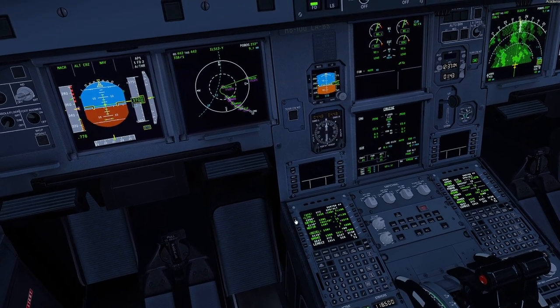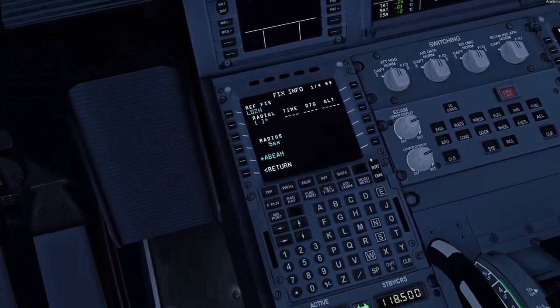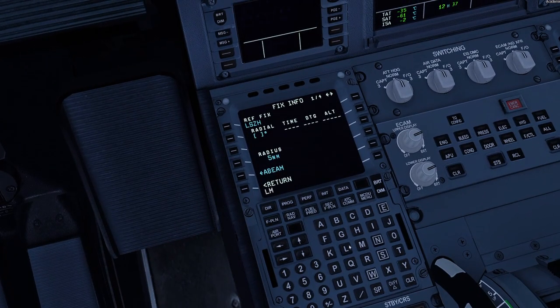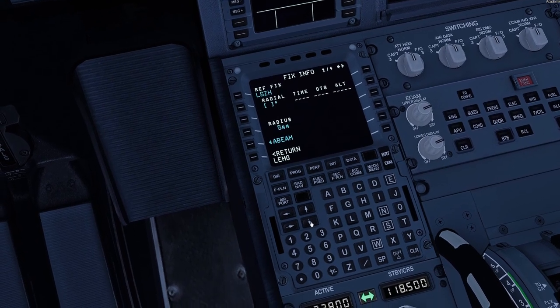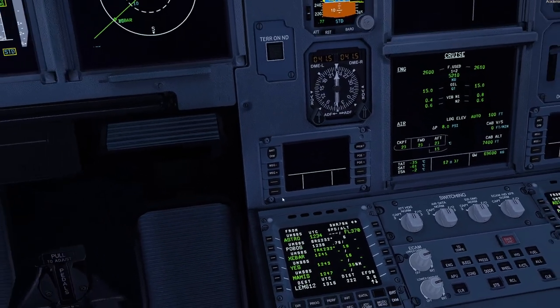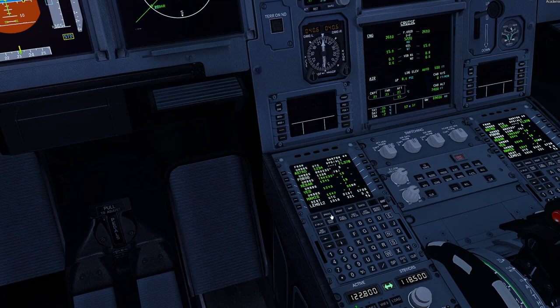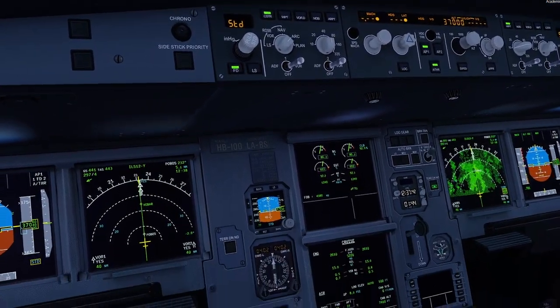We need to put in a fix for the runway. So we can go fix info and we can do LEMG. Annoying click spots. LEMG runway 12, 5 mile, and then LEMG 12, 10 mile. Because that arrival is really quite long, it goes through the mountains, but it's a very nice arrival. Okay, we can put that on arc.